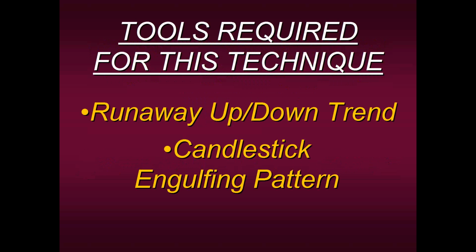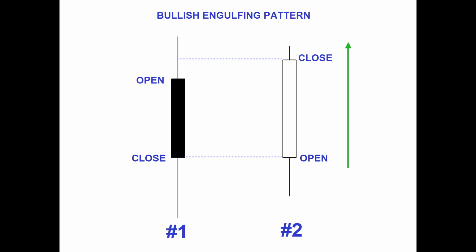Okay, now for those of you who are not familiar with engulfing patterns, let's give you a brief refresher course. An engulfing pattern is a two-bar pattern, as you can see here, bar number 1 and bar number 2. It makes no difference if we're looking at a 5-minute time frame, a monthly, a weekly, or daily.